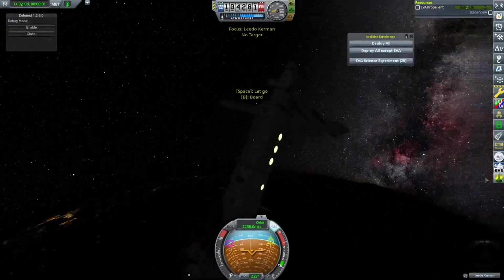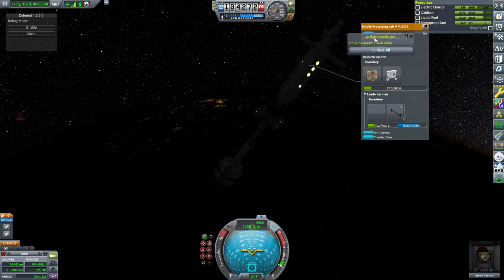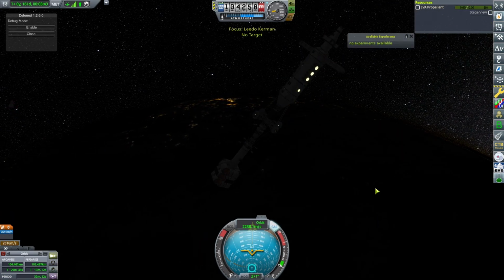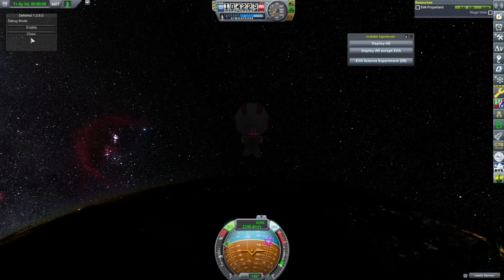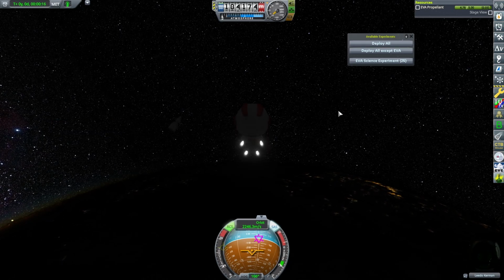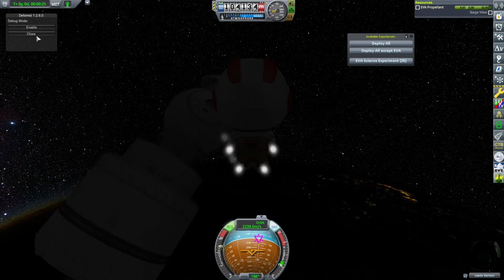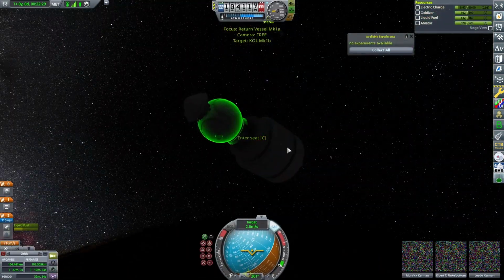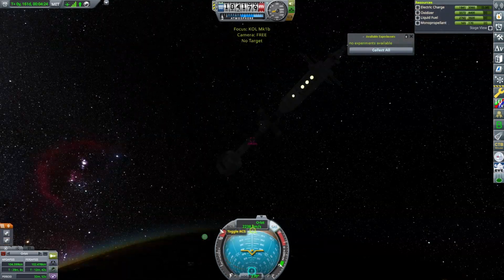And last but not least, of course, our resident engineer, Lido. Once again, we need to rearrange your inventory a little bit. And we've given her the jetpack, so she should be good. Eking our way towards the vessel. Grab the ladder, and on we get. Lovely, so that's all 3 of our Kerbals on board. And let's get them home.